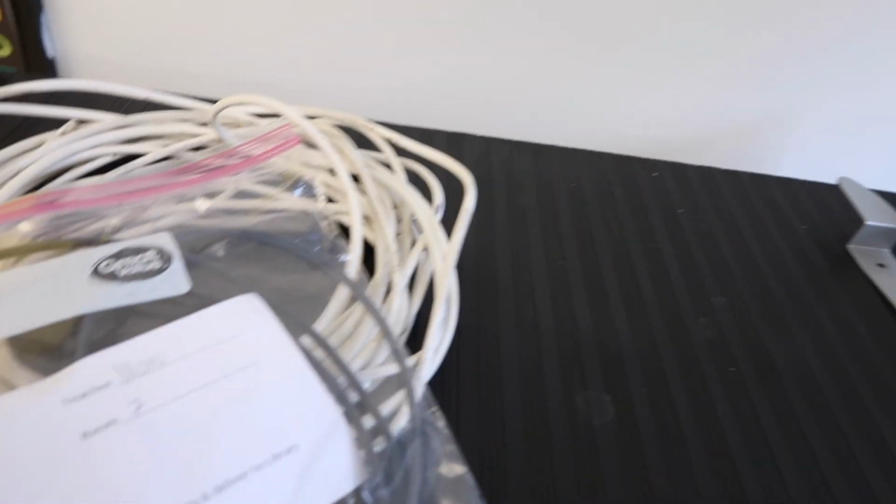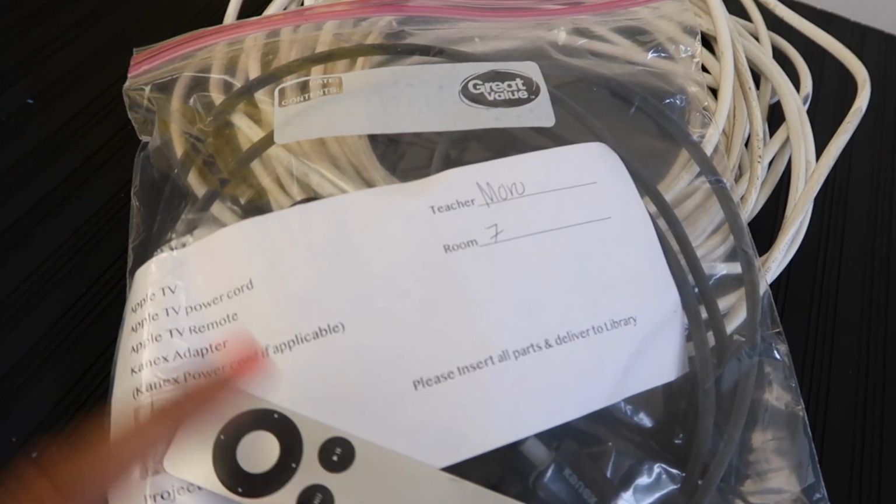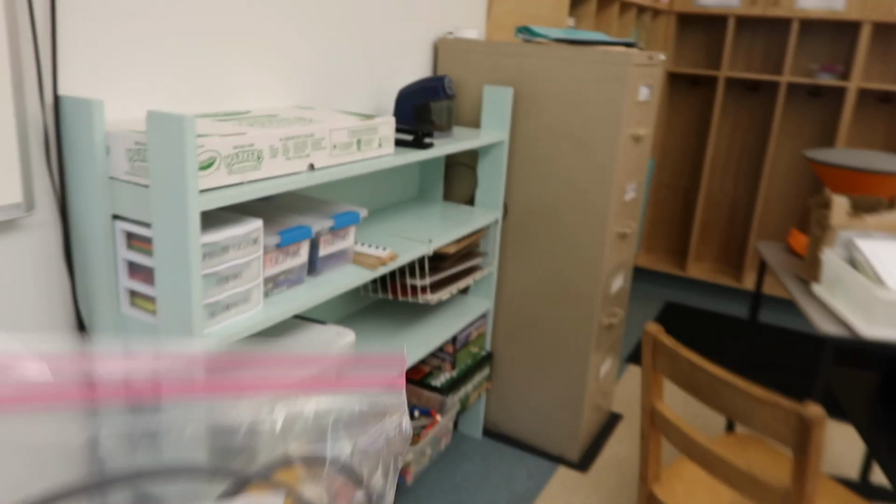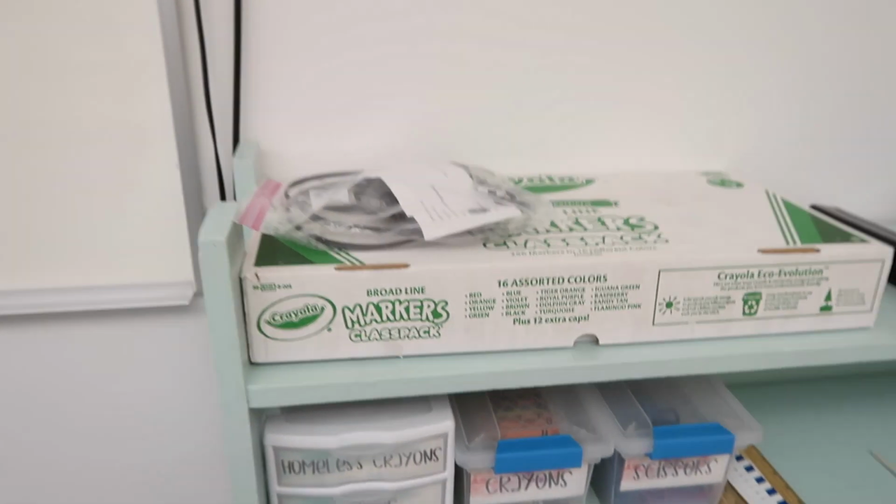Today I am going to get my Apple TV set up because I can watch a movie while I set up my classroom. And, well, that's the primary reason. So I will be getting that set up today. So I'm going to leave this here. That's going to be my first order of business. That way I can listen to Alexa if I don't feel like watching a movie, but I can throw a movie up on the projector.